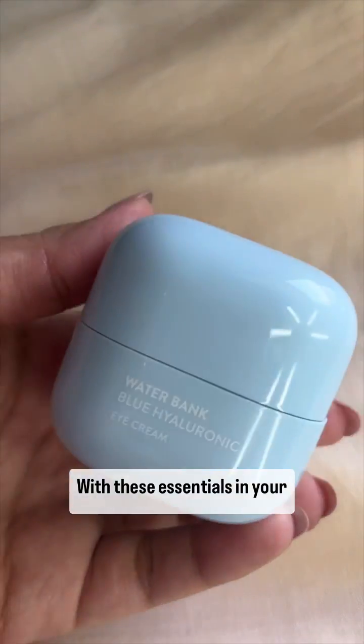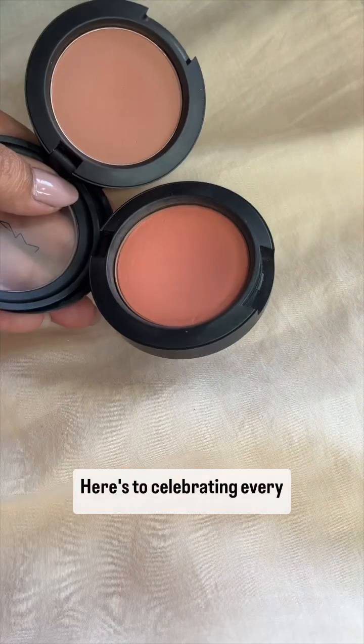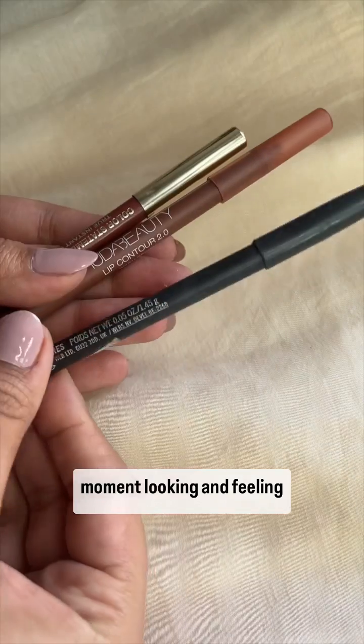With these essentials in your bridal makeup kit, you're prepped for any occasion. Here's to celebrating every moment, looking and feeling your best.